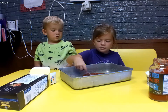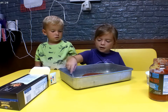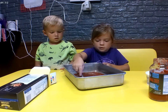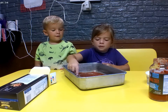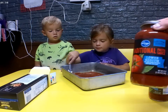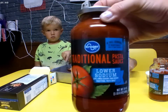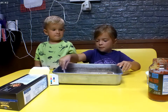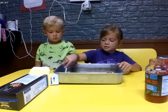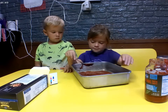So we bought this today at the grocery store. It's called low sodium traditional Kroger brand pasta sauce. His dad has high blood pressure. He's got to watch his salt, huh?